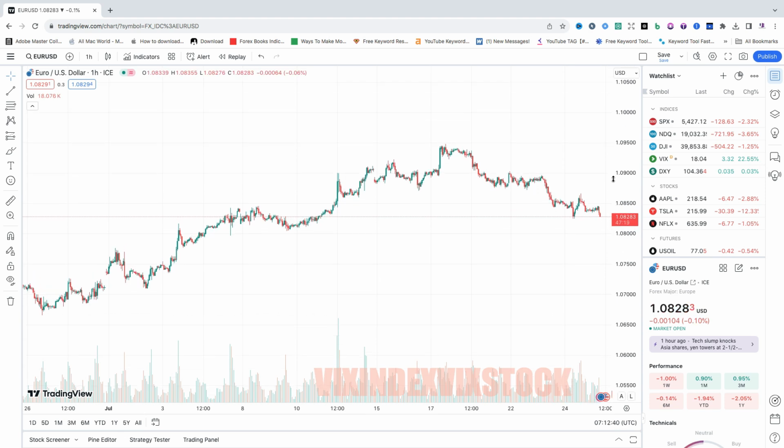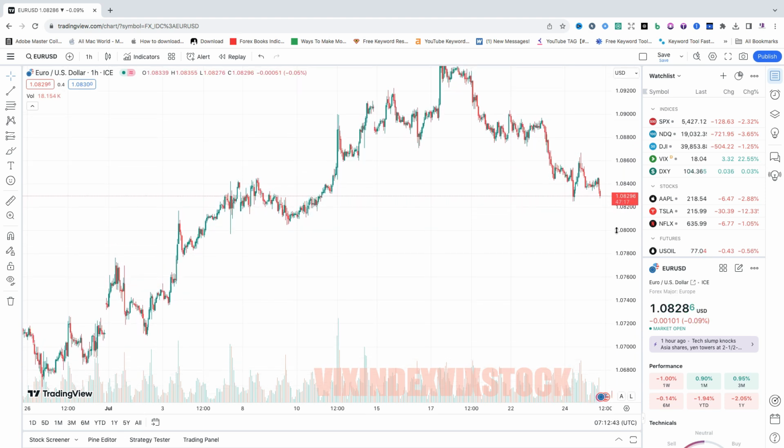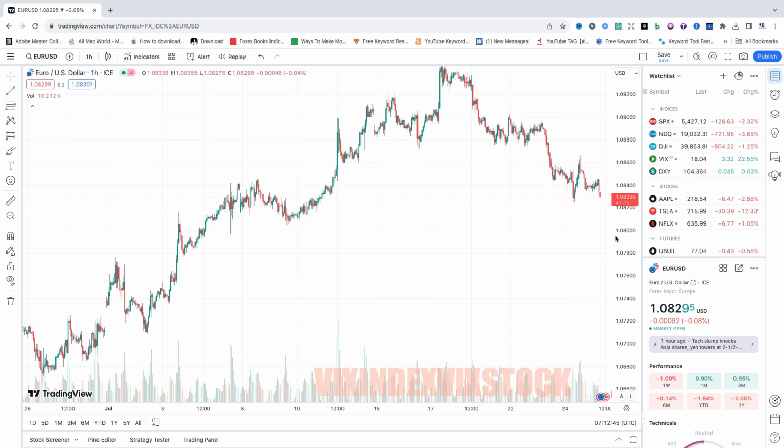Exploring these pairs can lead to exciting trading opportunities and help you capitalize on the market's natural movements.